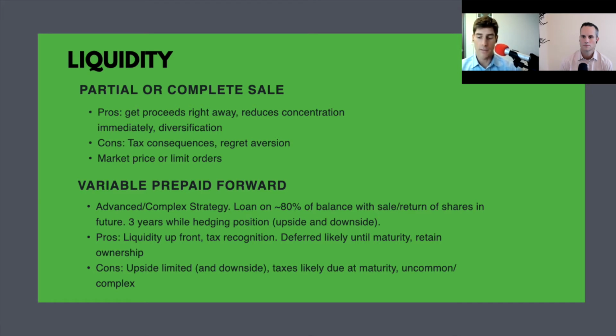The cons are obviously the tax consequences. And then also, for a lot of folks, regret aversion, where if the price goes up further, you're always wondering, well, what if I just held longer? But typically for folks, that tax impact is one of the things they don't feel very comfortable with because, for whatever reason, this is not the year they want to sell.